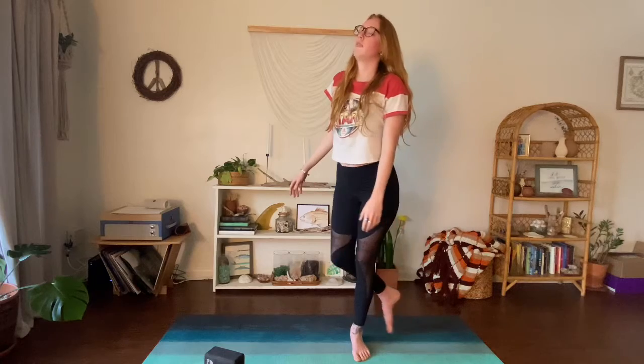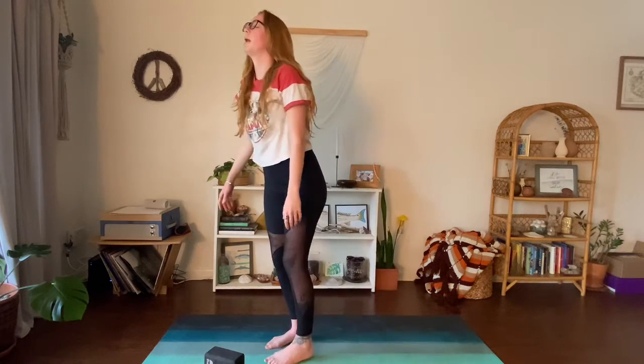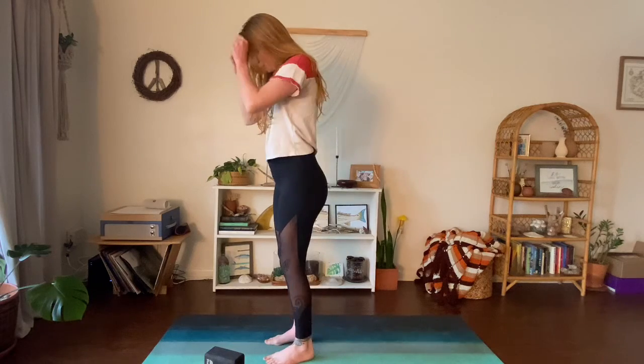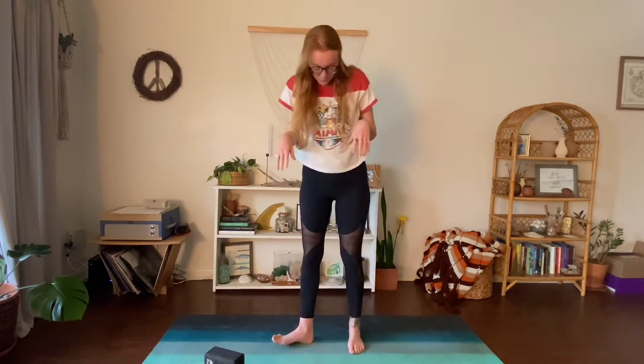Inhale, and exhale, slowly arrive back, standing at the top of the mat. Bring our stance a little bit wider than hip distance. Heels in, toes out. Inhale, circle sweep the arms. And exhale, sit it down in Malasana, yogi squat.